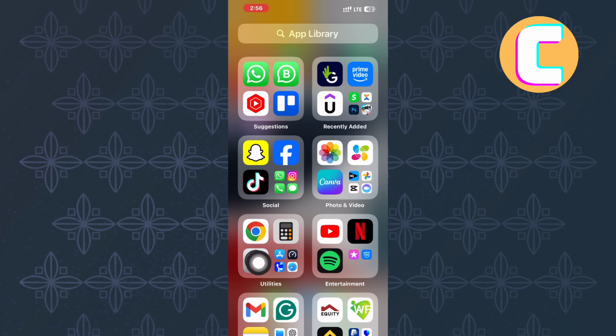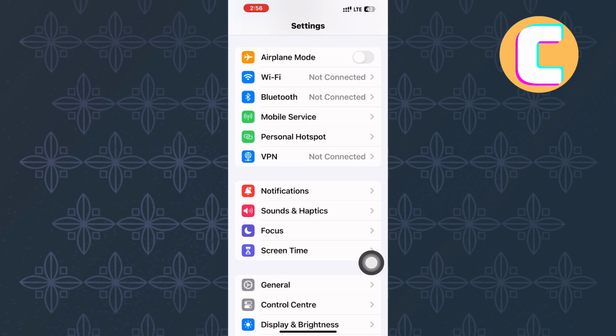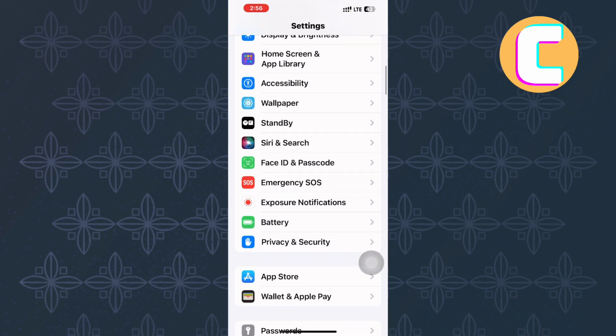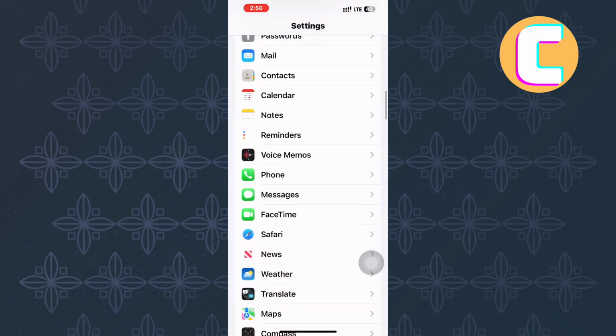From there, tap on the Settings app of the phone. You will land on the settings of the app, as you can see from here. From there, scroll down. You will see a list of the apps on your device. From the list, look for Messaging app on your phone. After you see it, make sure to tap on it.